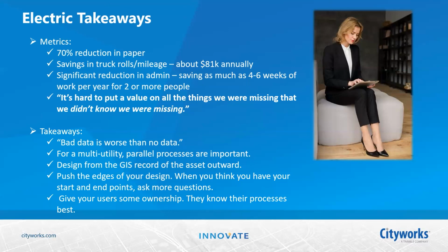Another thing that was particularly important to us was to design from that GIS record outward. So what that meant is understanding that our base data is solid, that we have a record of every asset that we need, that we know what's active and what's not to the best of our ability. And when we don't, that we build that information into our inspections so that we can improve that information during our daily processes. And it's always important to push the edges of your designs. So again, for us, that was reporting and billing and making sure that other divisions, for example, new accounts, still had access to the information they needed.